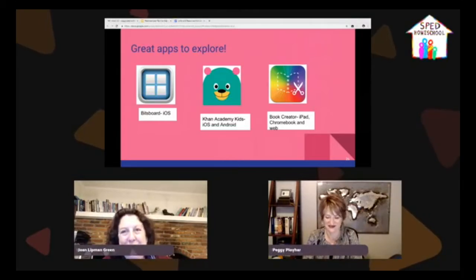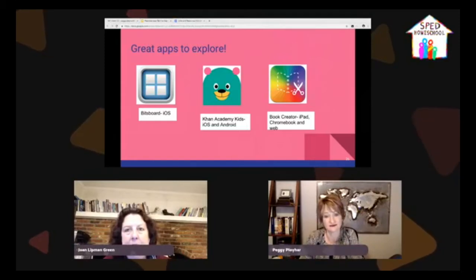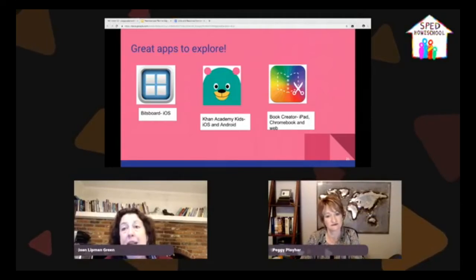And then the last one is also free, called Book Creator. What I like is that here you create your own books, and you can put in your own photos, you can write, you can use your voice, and you create books. This is a way for students to show what they know in another way.